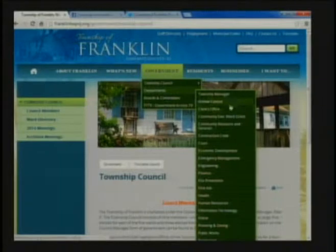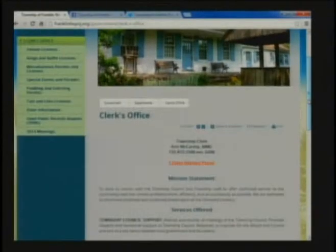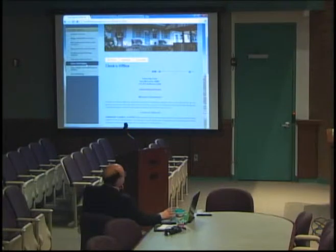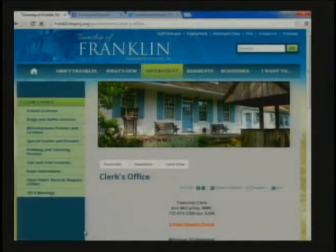Let's go to the clerk's office. Since Anne Marie's here, I'll pick on her. But it's a very consistent look and feel. Menus on the left correspond to different areas. You can see Anne Marie has all of her licenses up there. Voter information, the different areas that our departments cover. You don't have to go searching through a 5-page long list of links to find this. If you're only looking for voter information, it will pop up and you can go there. And every department page behaves that same way with a sub-menu on the left and the main information in the center.